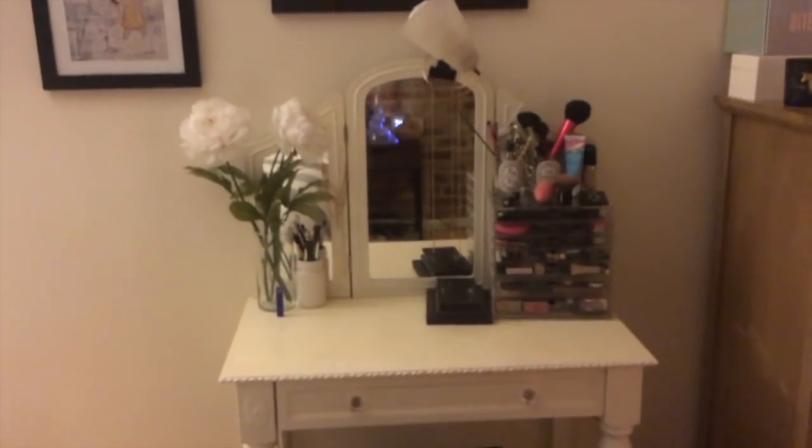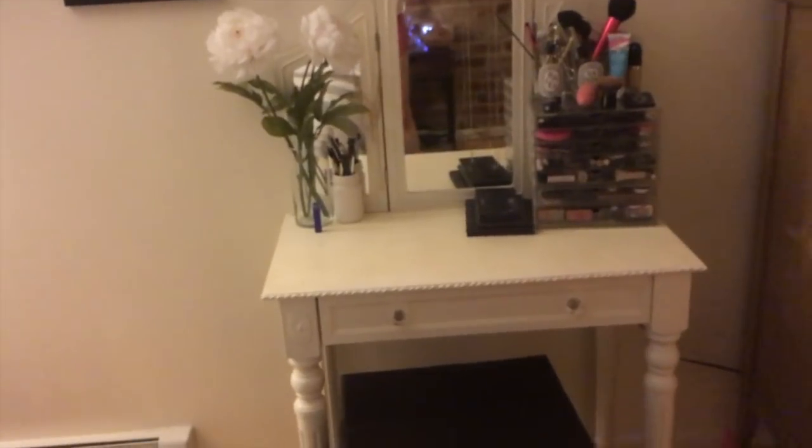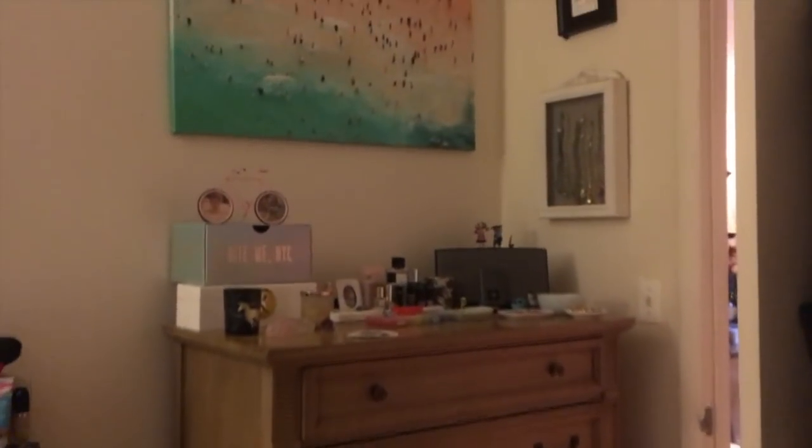Then over here is just my vanity from Target that I've had forever. And then the Muji cubes that I store everything in. Those are my legs, sorry. Cube, carpet's really dirty. And then my dresser that I've had for a while. And then just what's above it.